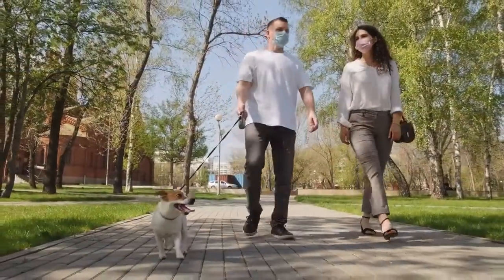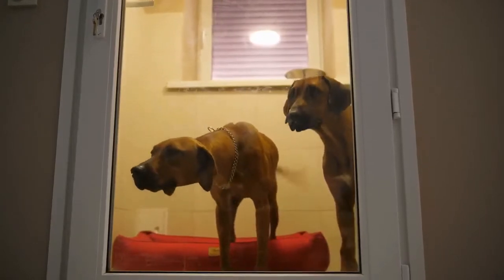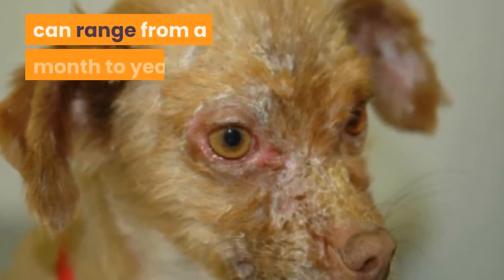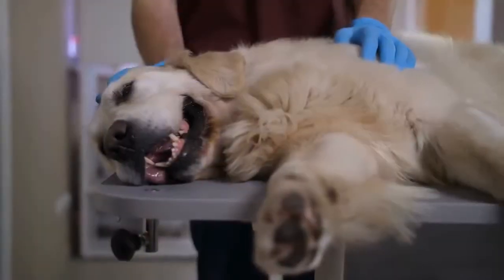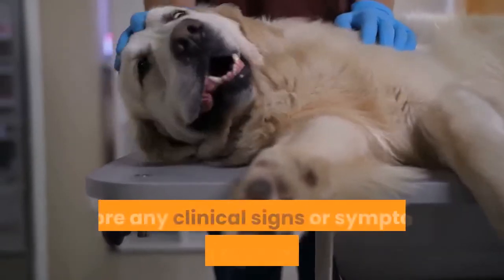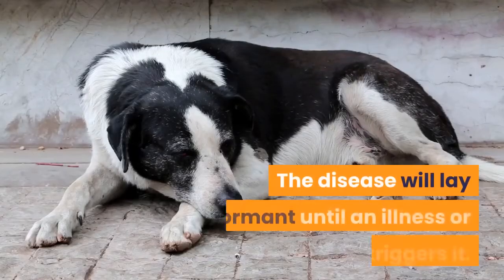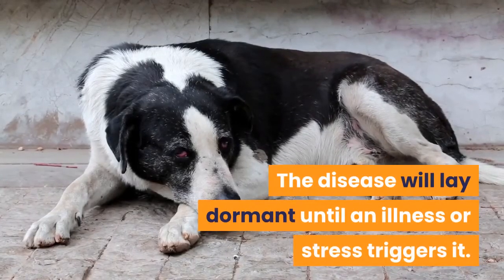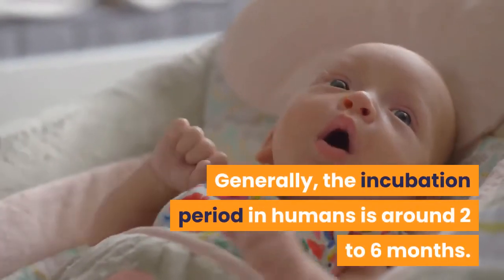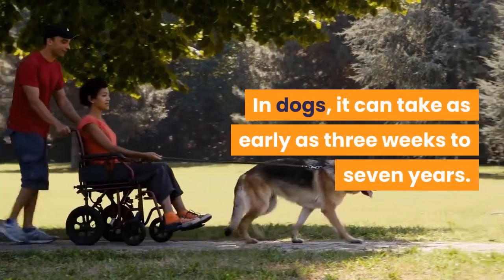It's important to note that the transmission of leishmaniasis in dogs can come from both symptomatic and asymptomatic canines. The incubation period for leishmaniasis can range from a month to years. It's possible for some dogs to have the parasite on them for long periods of time before any clinical signs or symptoms show up, asymptomatic. The disease will lay dormant until an illness or stress triggers it. Generally, the incubation period in humans is around 2 to 6 months. In dogs, it can take as early as 3 weeks to 7 years.